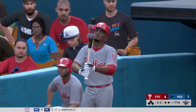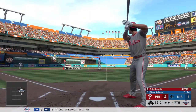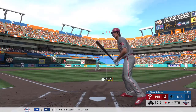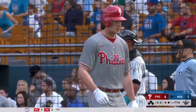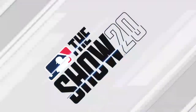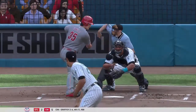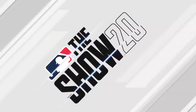Jimmy Rollins is on deck. And he takes strike 3 called on the fastball. 1 gone. Now, I know he struck out there, but for a pitcher, that's a pretty solid at bat. Anytime you can make an opposing pitcher out there work and throw quite a few extra pitches, that's a quality AB in my book.